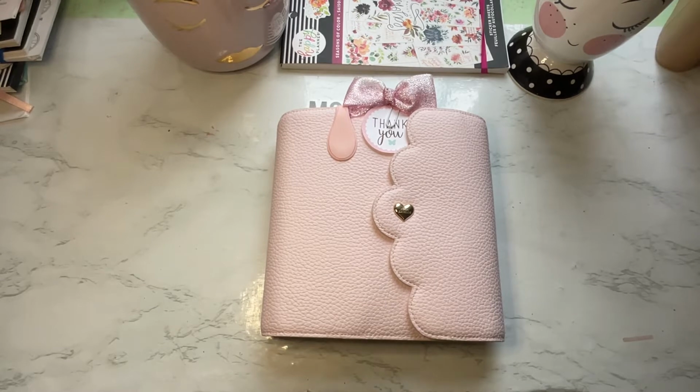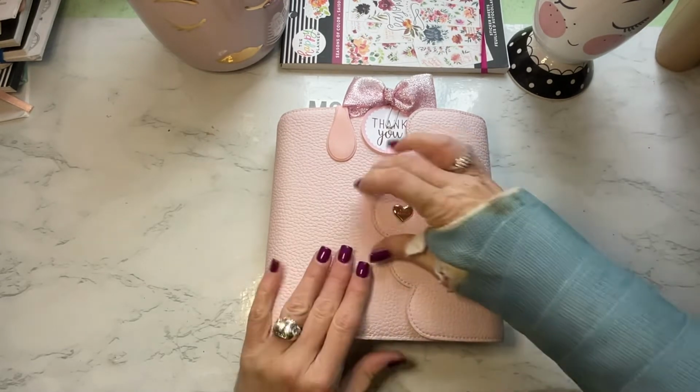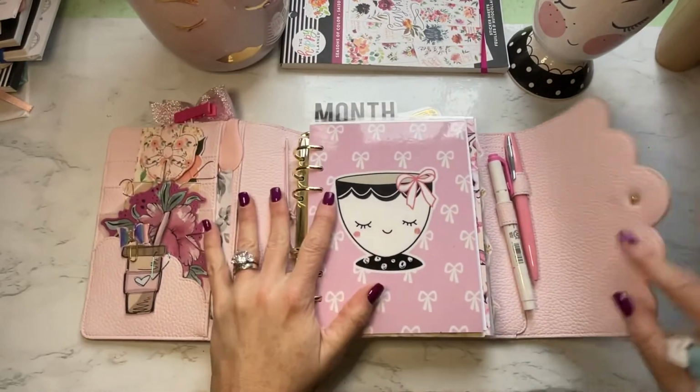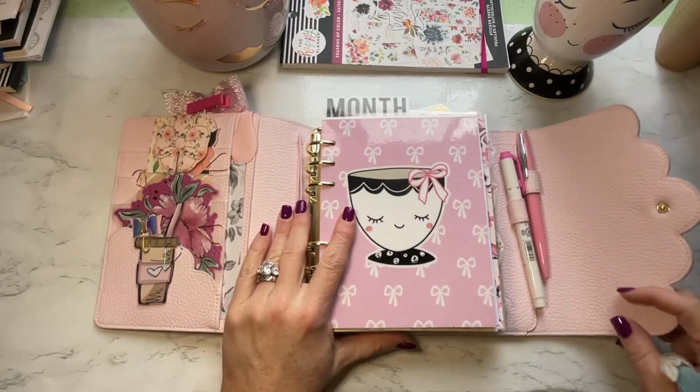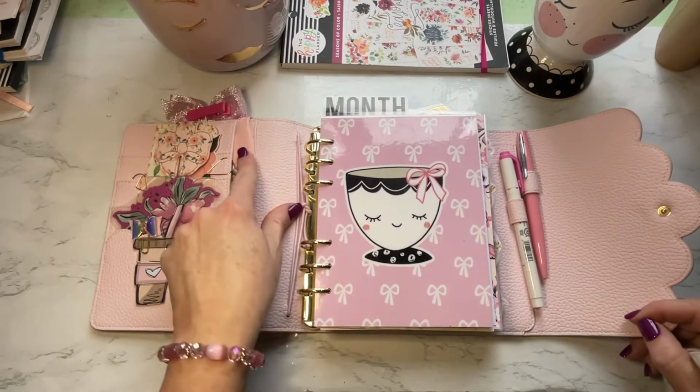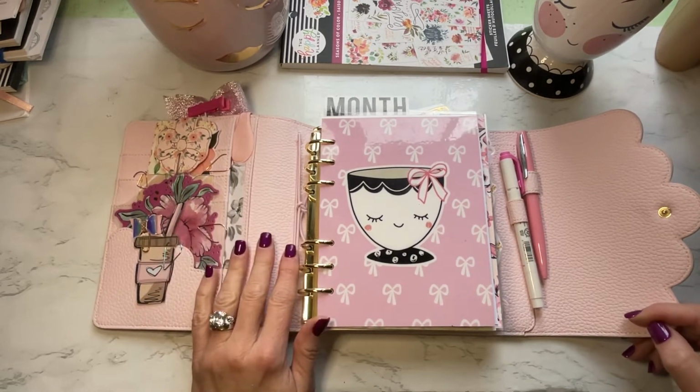But anyway, so we're going to look at her. I've already taken out all of her little Halloween things that I had in there. And she's still very pink inside too, guys. She's just a pink planner. If ever there was a pink planner, she's a pink planner. Even my Ollie clip is very, very pink to match her.